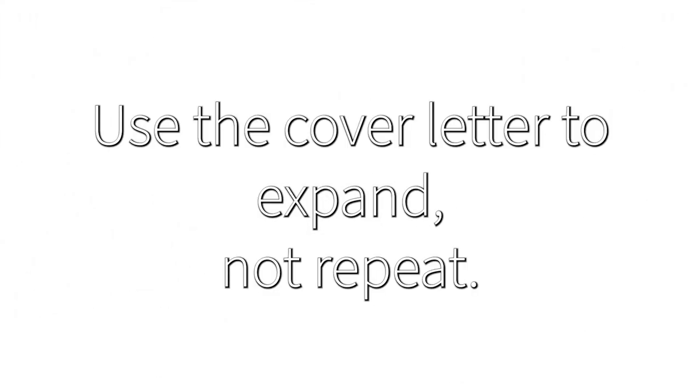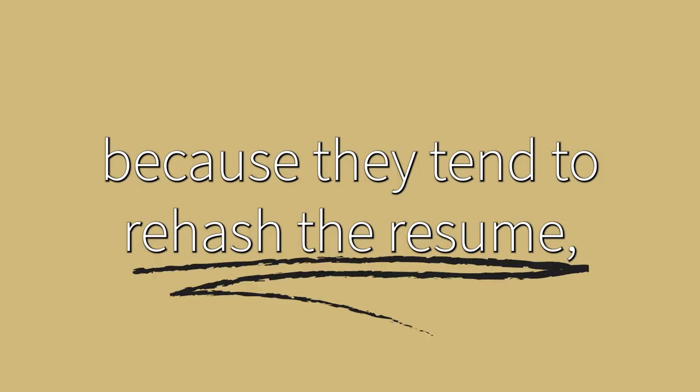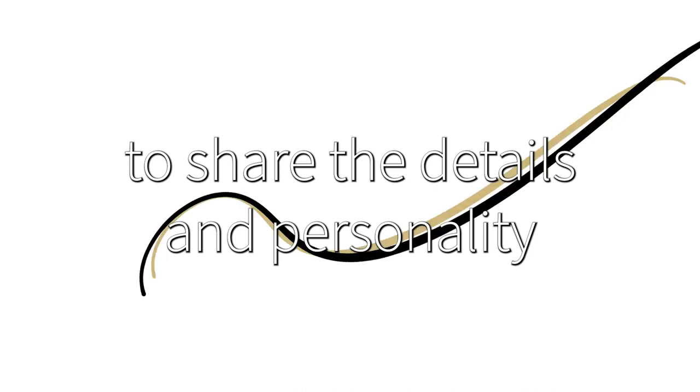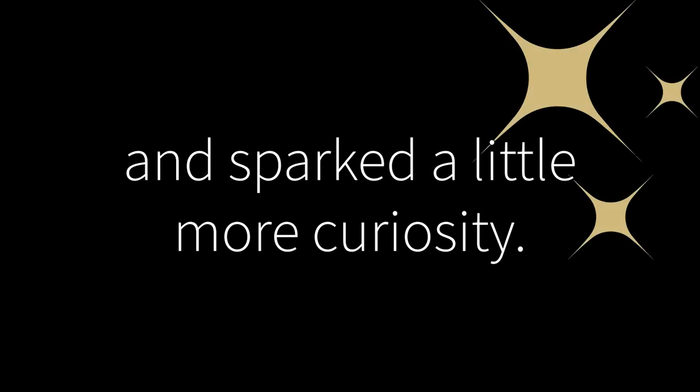Tip 1. Use the cover letter to expand, not repeat. A lot of folks are skipping the cover letter because they tend to rehash the resume, but in a longer, harder to skim format. Write a cover letter, we are technical writers after all, but use that document to share the details and personality your resume doesn't have the room to offer. And remember, if they read it, it's because you made them pause with your portfolio or resume and sparked a little more curiosity.